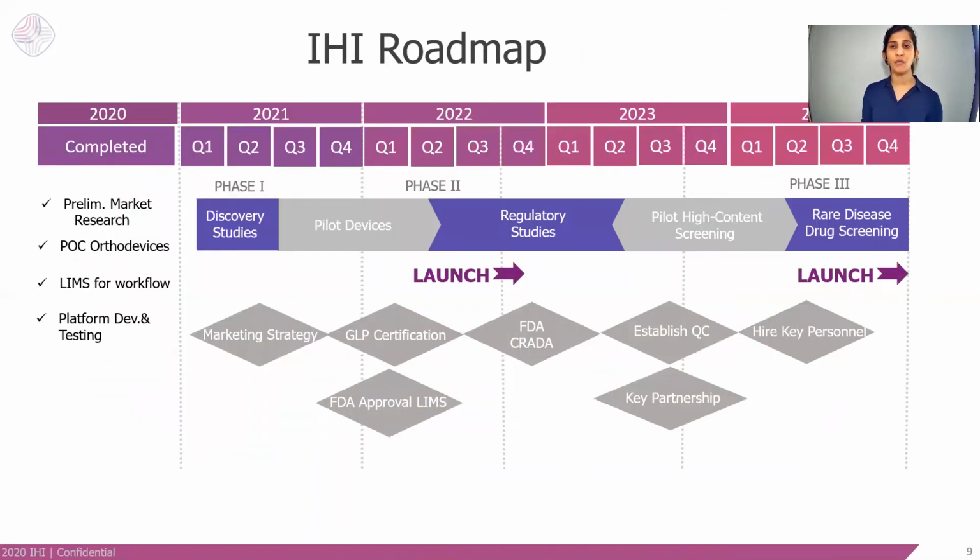So where are we now? We have already completed stages that I had outlined to you previously. Moving forward, our key steps through 2024 will be to acquire GLP certification and launch regulatory studies, and also establish relationships with FDA and form key partnerships with CROs and orthopedic regenerative medicine companies. In 2024, we will move into the personalized medicine space by providing high content screening for rare diseases affecting the skeleton.